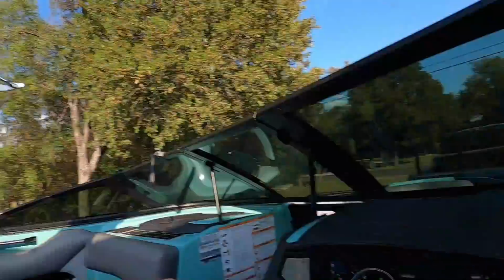For wakeboarding, it's pretty easy. I just fill the amount of ballast I want, whether I want a super jacked wake or just a medium wake for that day, and I usually just set the trim tab, the center one, to about 30 or 40%, and the wake's pretty sick.